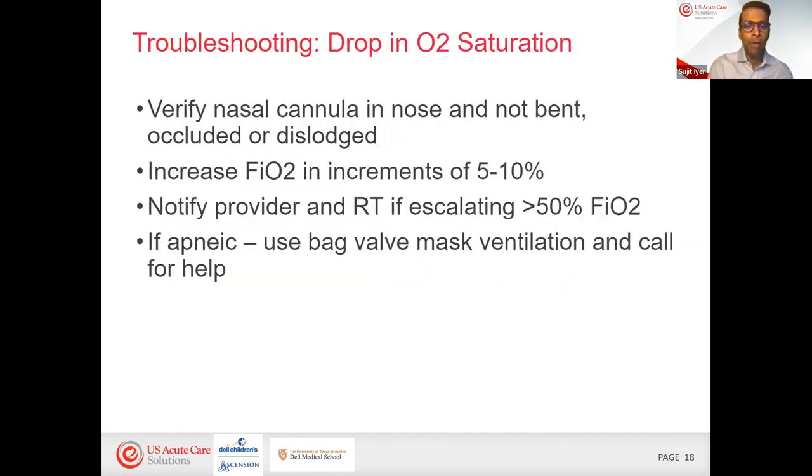These are great tips. So what about a drop in O2 saturation? Jen, how do you approach this when you first hear a kid on high flow drops their sats?